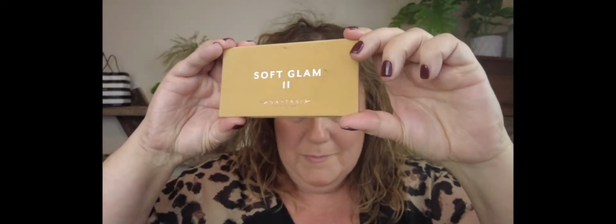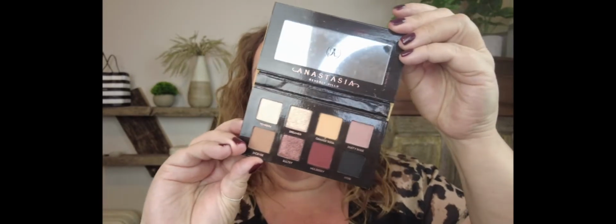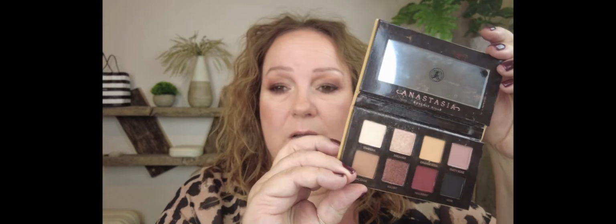I've decided to do the Soft Glam ABH Soft Glam 2 mini palette, £24. I looked at this and I wanted it for a while. I wanted the Soft Glam palette. I bought this when I was in New York and I just wanted to see if it was everything everyone has spoken about. I've got Modern Renaissance, I've got the controversial one. So yes, I wanted to try it. Obviously there's marks all over it already. It's going to be one of those packages. The swatches I'll insert here.